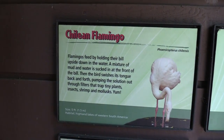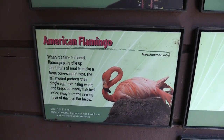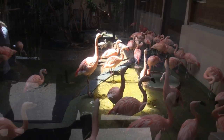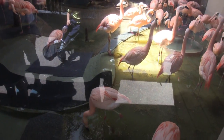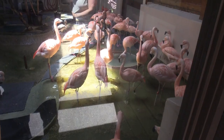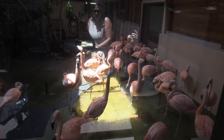All right, we got Chilean flamingo and American flamingo. They are both in here. This is why we get to see them, because they are behind glass. So they are safe. They even go to pelicans in the water, I think.